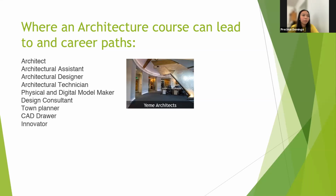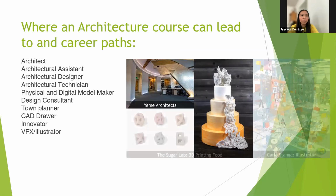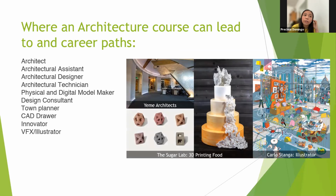Yeah, you could become an innovator. So there are architects out there that have used their skills of 3D printing to create things like 3D printed icing on cakes or sugars. So this is actually sugar, but that's 3D printed. Or you could become an illustrator. So there's this architect called Carlos Stanga, and he just illustrates for children's books. So the skills are very much transferable from town planning into more creative careers. That's really cool.